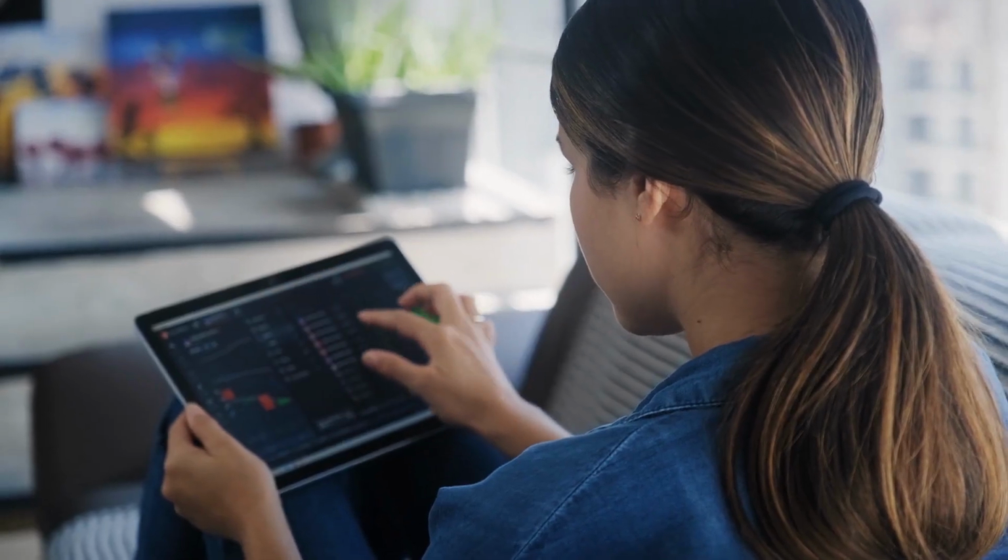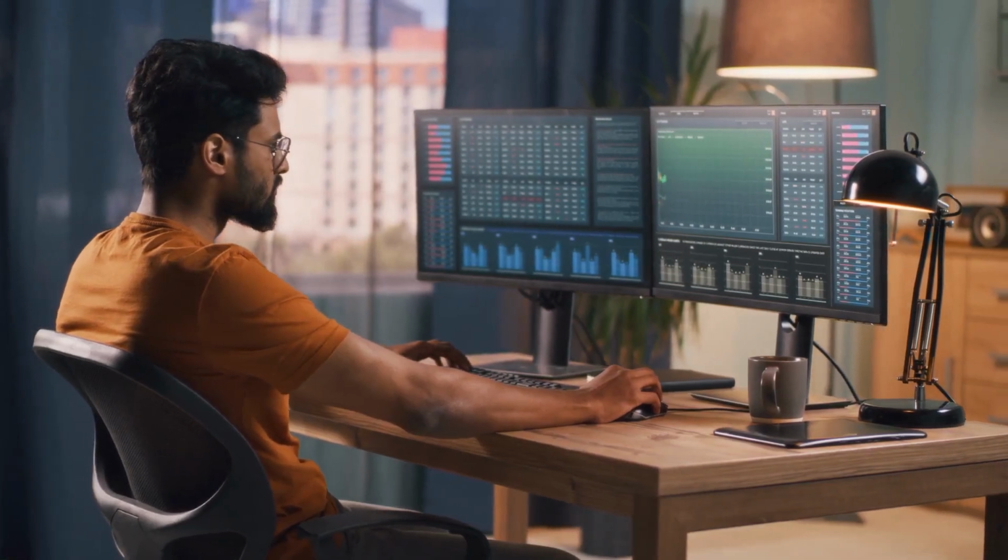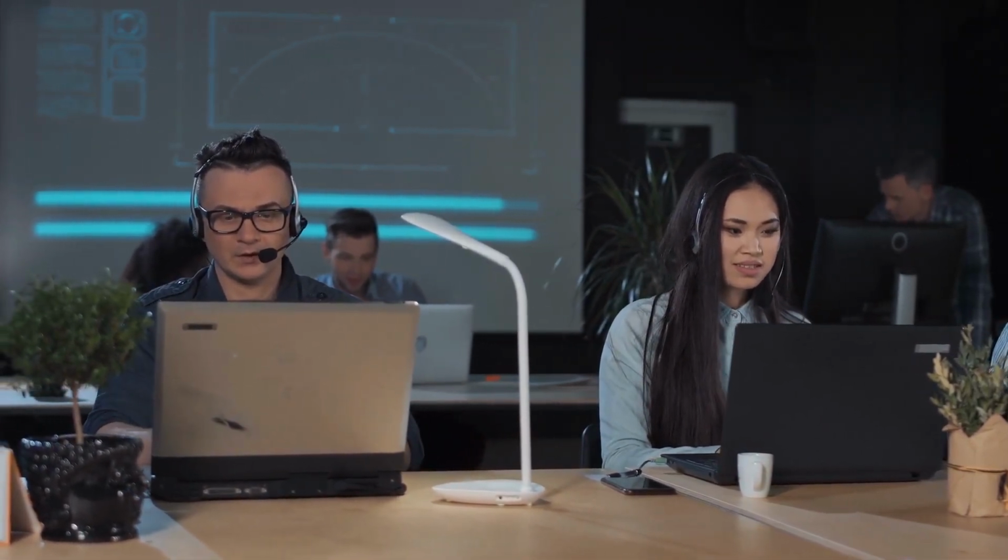Yes, Interactive Brokers is available in Slovenia. For more information on Interactive Brokers in Slovenia, you can go to their website or reach out to the customer service team with any questions.